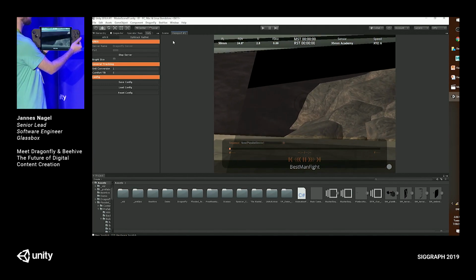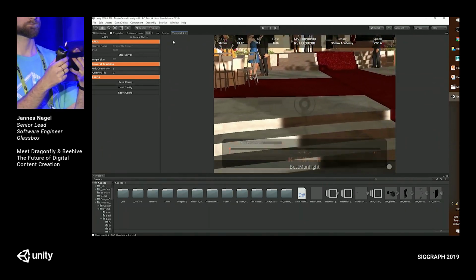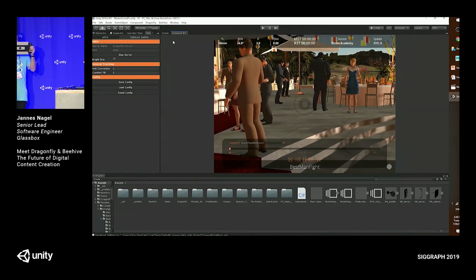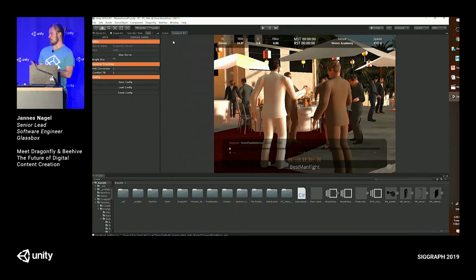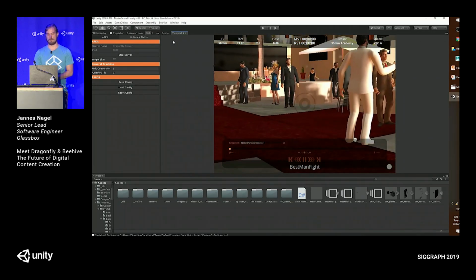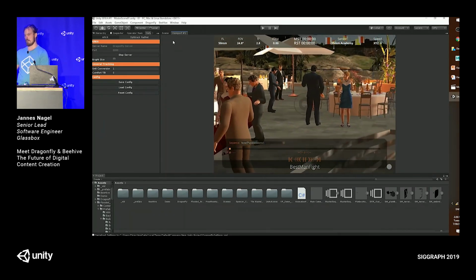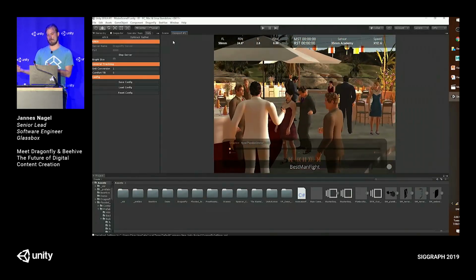You get all the typical stuff that you would expect, like focal length, f-stops, focus distance, your time code, the current sensor that you're using, and also your scale. You can see Johannes flying around already. The plugin comes with pre-bound controls to the GameWise controller, so you can just plug it in and fly around right away and navigate your virtual environment.